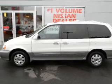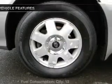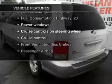Enjoy the flexibility of multi-zone temperature controls. Let the sunshine in with a sunroof. And with these notable features, you won't want to miss out on the opportunity to own this amazing ride.